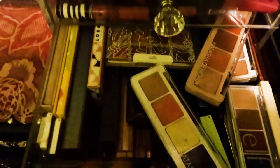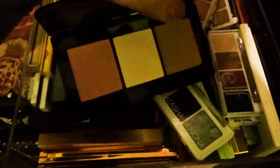Okay, now this drawer is my eyeshadow. So I have the Natasha Denona e.l.f. here, I have the Wet n Wild Lorac, I have H&M. This is the H&M eyeshadow palette. Let me see if I can open it for you. H&M. Oh, this is a face palette. I thought this was the eyeshadow palette, but I do have the eyeshadow palette as well.